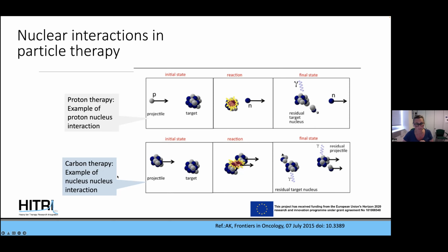For carbon therapy, these techniques are also used, in ion therapy actually. The reactions are nucleus-nucleus reactions described by the abrasion-ablation model. During and after the reaction, in the final state, you can have a residual projectile that is moving in a forward direction, and also residual target nuclei that produce different nuclei and prompt gamma.